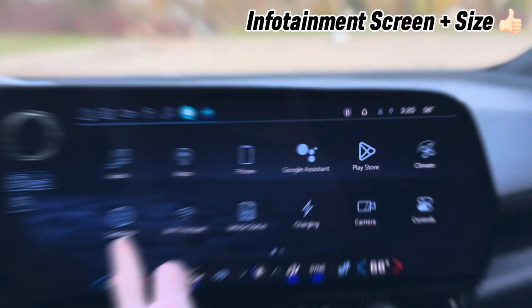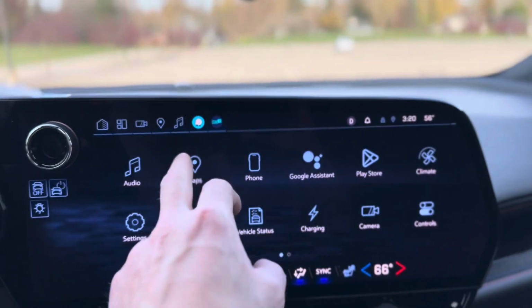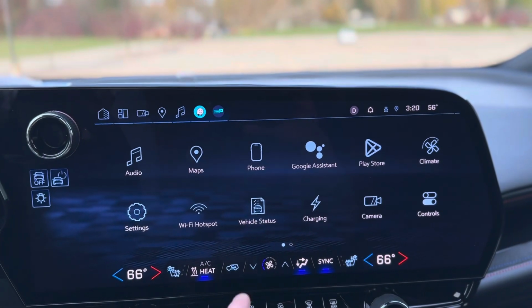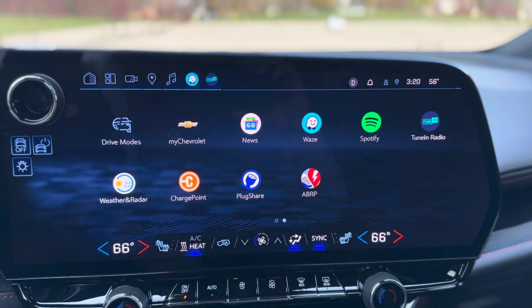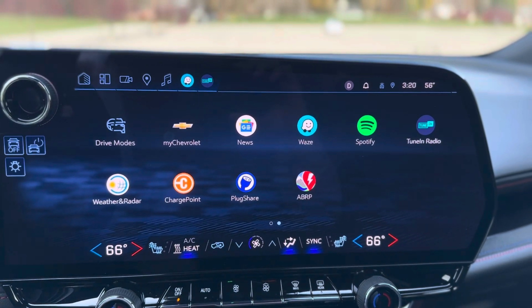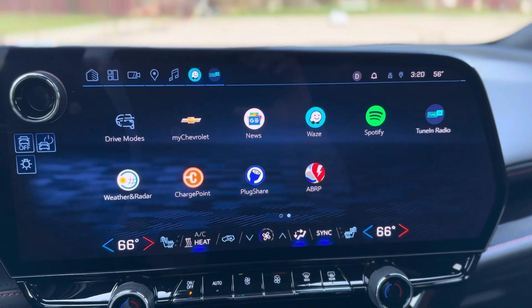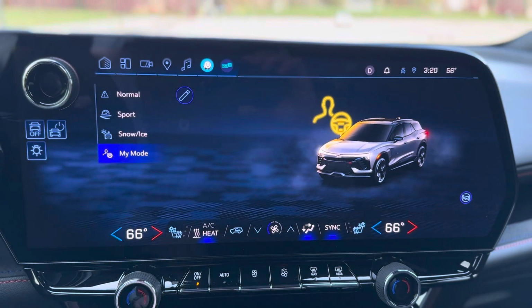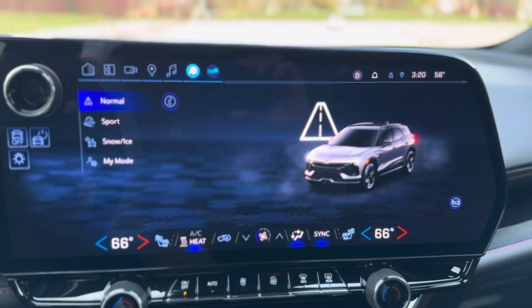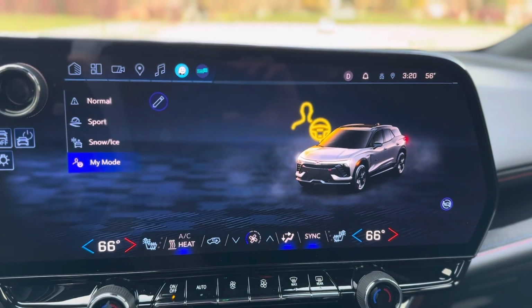You can see a lot of options for customization here. You've got a shortcuts tab up here in the top left. And you can see I've downloaded several third-party apps, which I use regularly, like Waze, Spotify, TuneIn, ChargePoint, PlugShare, etc. You can customize your drive mode. Lots of options here between normal, sport, snow and ice, and my mode. I typically stick to my mode.